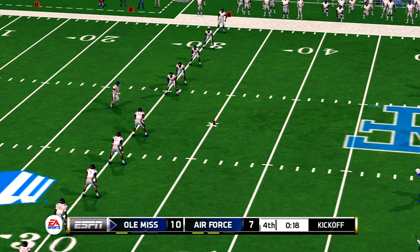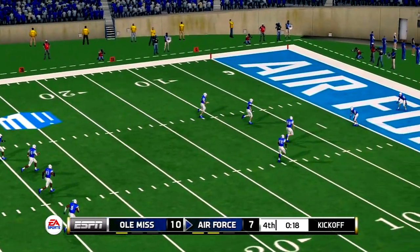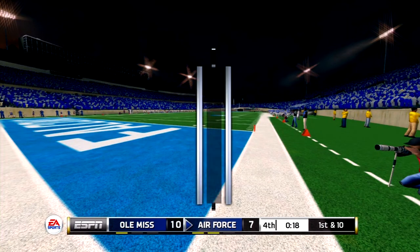Up to kick, and they might just kick it short and prevent a long return. He just drills this one. And it goes into the end zone, down for a touchback.